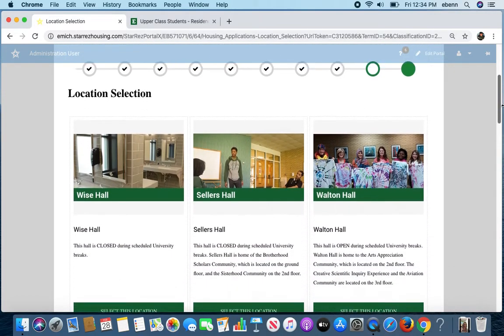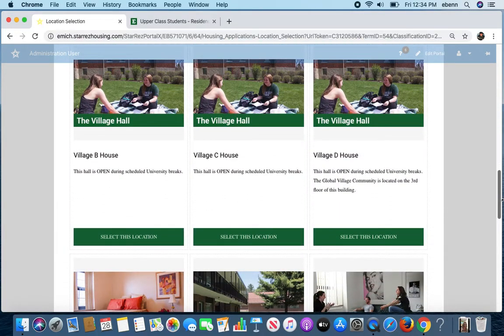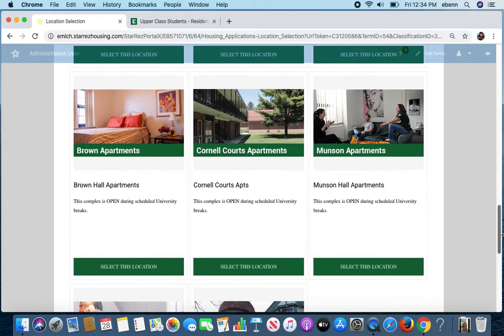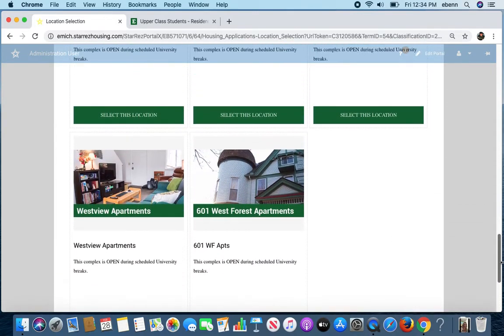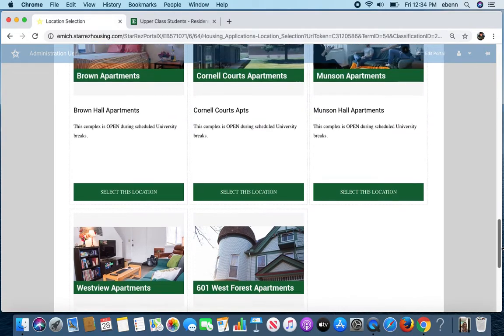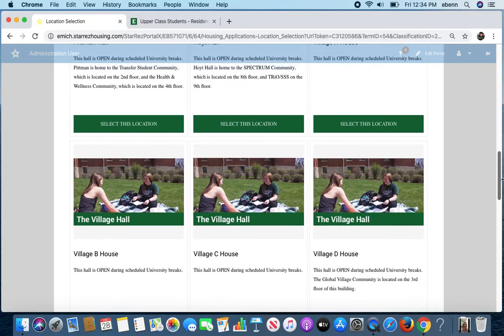For my test user, you can see I've got lots of different options. The only ones you don't see on this page right now are Best and Downing. This test user is set up as just an upperclassman student who is not in the Honors College and who does not have a 3.3 or higher. So I see all of the traditional residence halls, the village, and our apartments options.